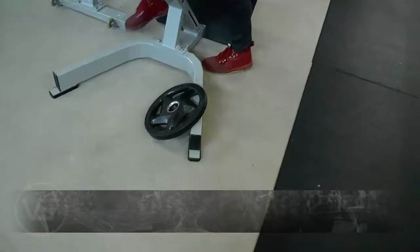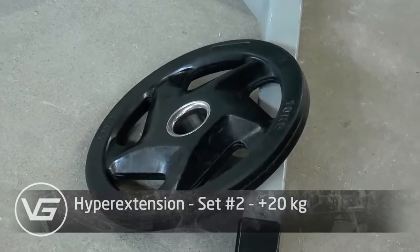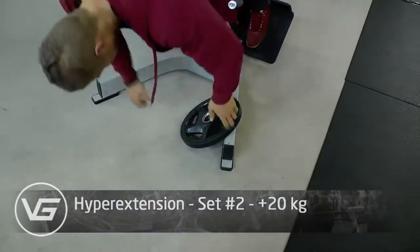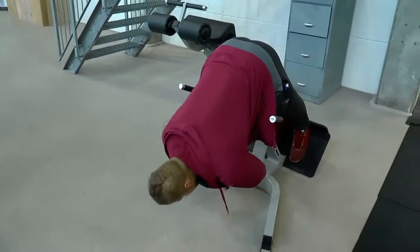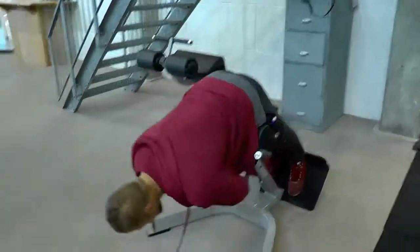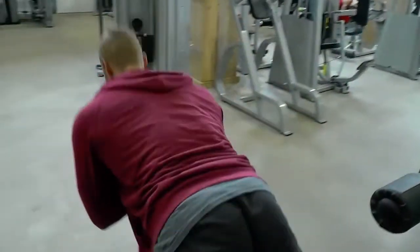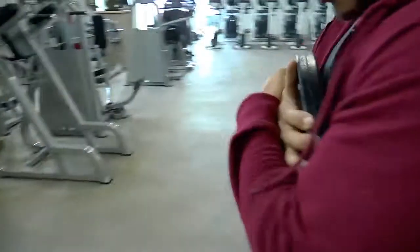When you focus on the lower back, you really want to contract the lower back at the top, and when you go down as deep as you need to go to feel the stretch in your lower back. If you would be training the hamstrings, you would be going even lower, because then the stretch in the hamstrings is more important, and at the top you will then contract the glutes, which kind of automatically happens even when you're targeting the back.